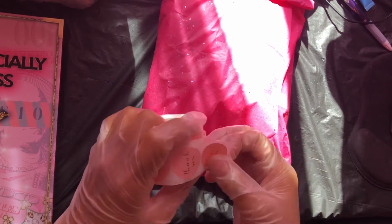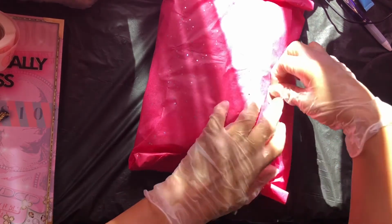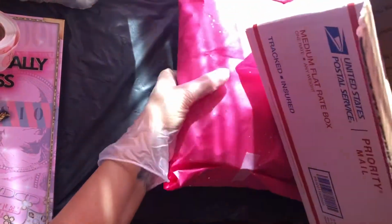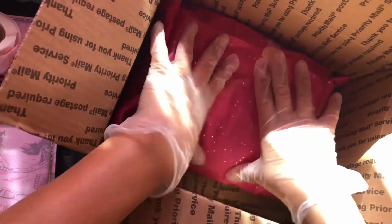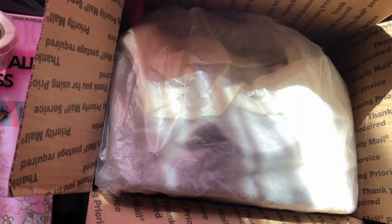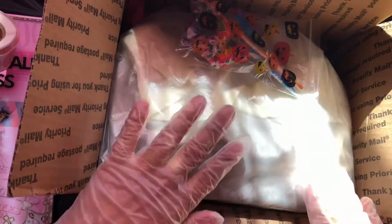I'm going to get my thank you sticker and I'm going to put that on there. I have a box that's already ready. So I'm going to put it in this box here. I'm going to put her bag right here on top. Add a little candy on top. It is Halloween today.